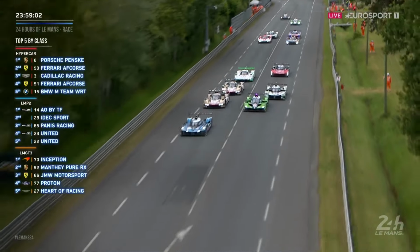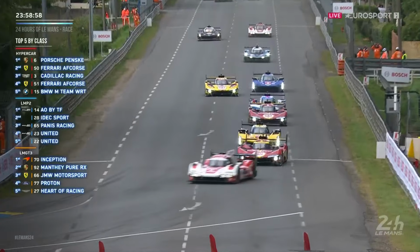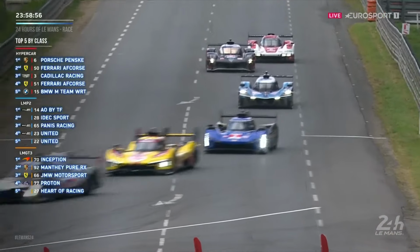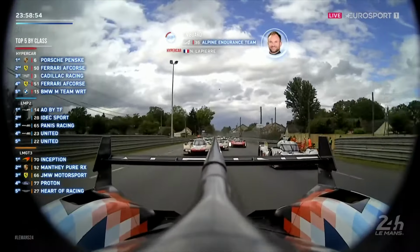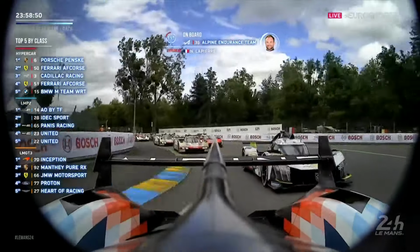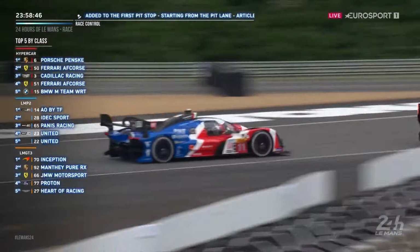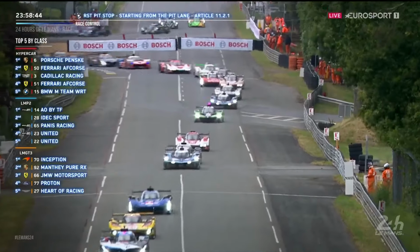It's the number 6 Porsche that leads, but it was the number 50 Ferrari that was immediately on the attack. First past its sister car, then past the Cadillac. The number 3 had no response, even though it had a compound advantage. We go on board with Lapierre, who's trying to fend off one of the Peugeot entries as they continue to be side by side as they make their way out of the first chicane.